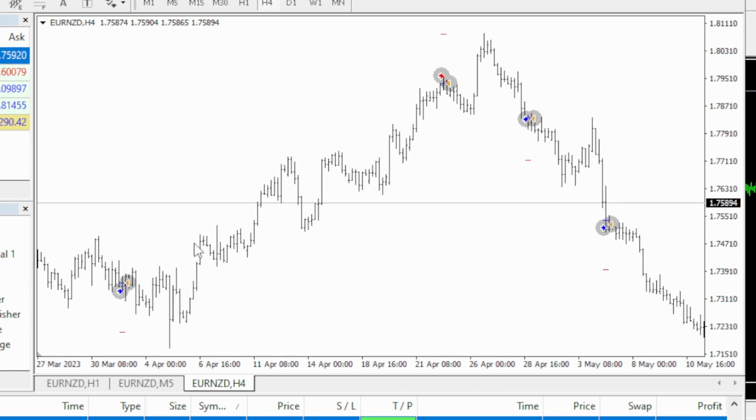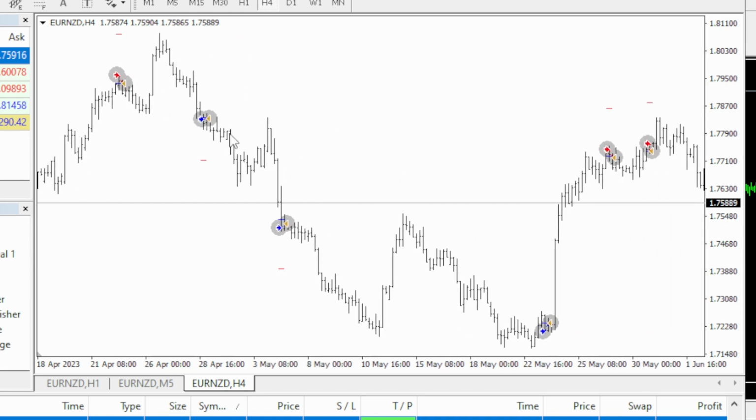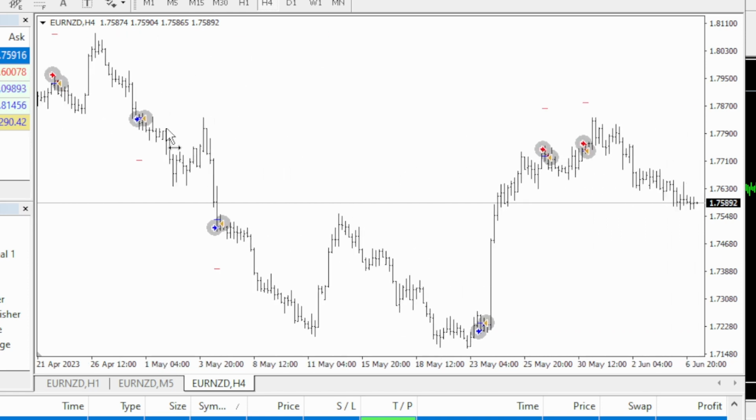You can see there are gaps where the EA does not trade. So sometimes if the market's not quite right, you might see no trades. Take profit, take profit, take profit.